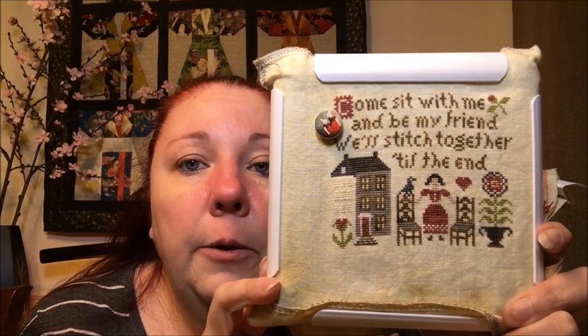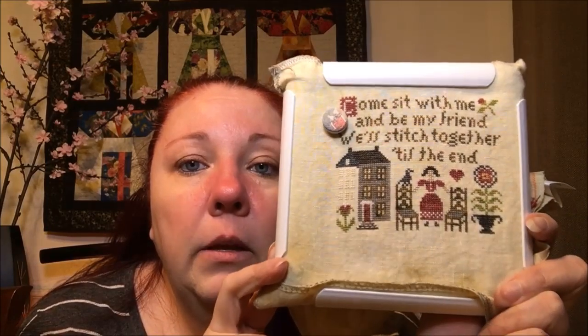So anyway, that's what I've been working on, and hopefully I will have this finished tonight, if the thread that I pulled works. We'll see. So that's what I've been working on. And then as soon as I get this done, I'm going to be finishing this into a project bag. So that's my plan anyway. We'll see how that is on execution.